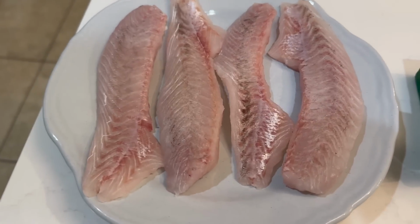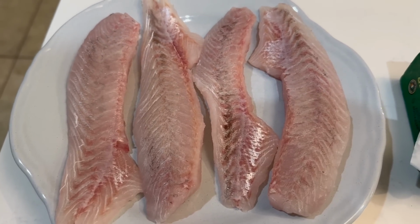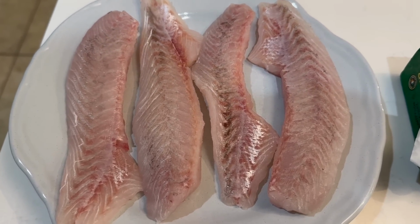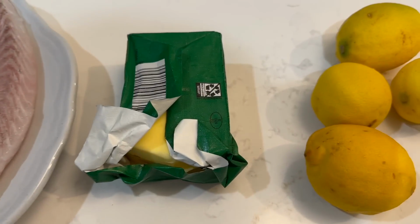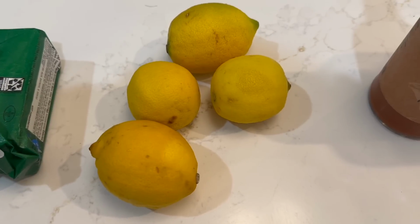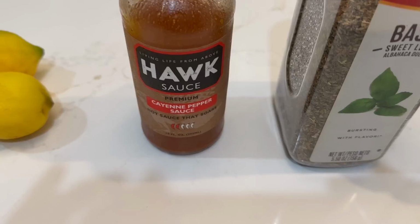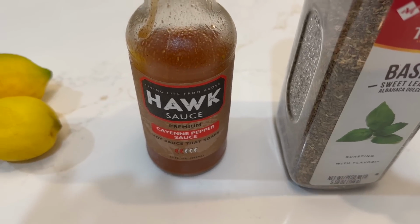All right, first off, the main ingredient, speckled trout fillets. Now, I'm just cooking for myself today for lunch, so I'm only making 4 fillets. Then we got some butter. Those lemons I mentioned, I took out 4. That's probably overkill. I don't need that many, but I'll just use what I need. Got our hot sauce we've been using so much lately, really good stuff.